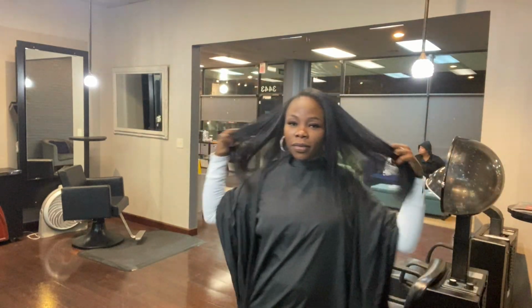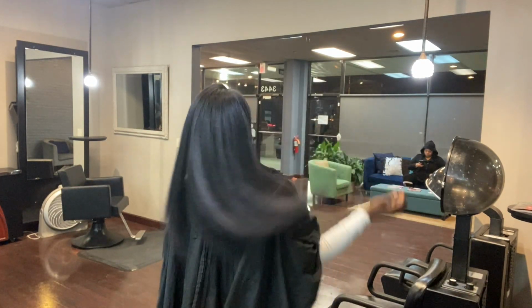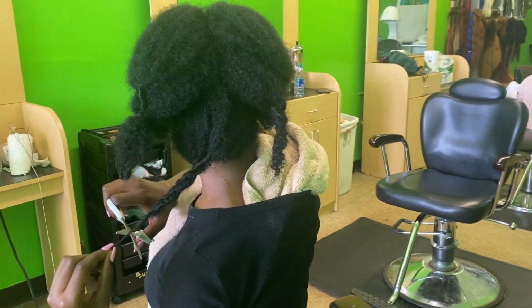How did my hair go from this to this to now this? So I posted this picture on Instagram and I said something about shrinkage is real, but a lot of you guys were like, wait a minute, we know about shrinkage, but sis, how do you literally go from this to this? Is it really shrinkage, or did you cut your hair? So that is what this video is about today.